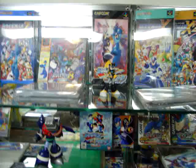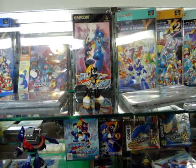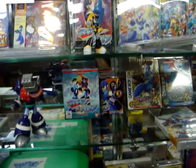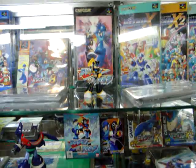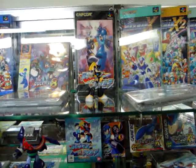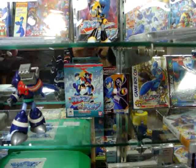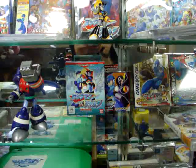Then we got, both on the top and mid, we've got Rockman and Forte, and this figure here is the Super Modeling Soul series from Bandai as well. Got the Game Boy Advance and Wonder Swan versions of these games.